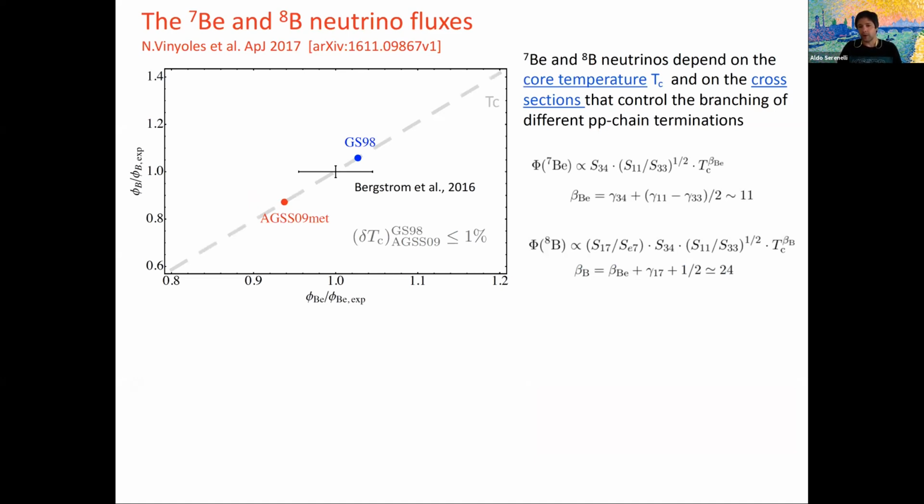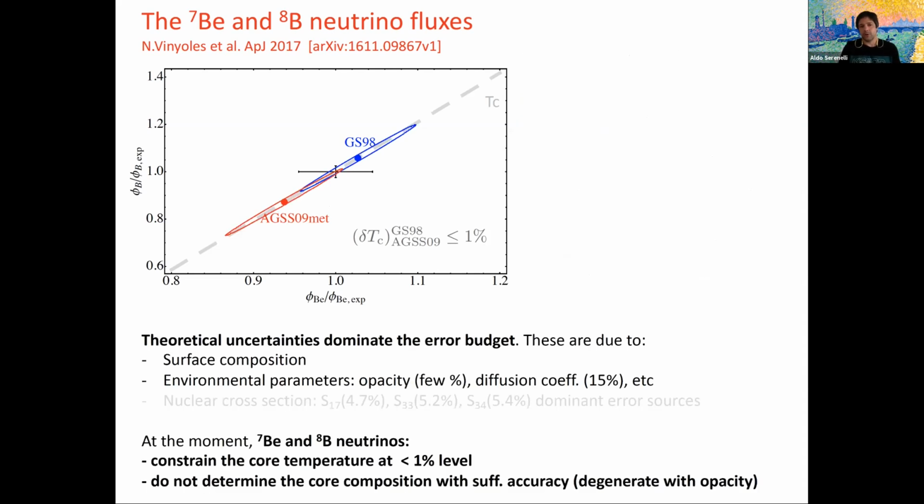Now to boron 8 and beryllium 7, one can try to relate it again to the composition problem. This nicely illustrates the behavior of the high metallicity and low metallicity models in a plane where you have boron 8 on the y-axis and beryllium 7 on the x-axis. What you see here is how these two fluxes would react if one would change the central temperature of the sun. And you see clearly that changing the metallicity eventually amounts to changing the central temperature of the sun. So there's really no information on the composition in these two fluxes, but there is information on the temperature.